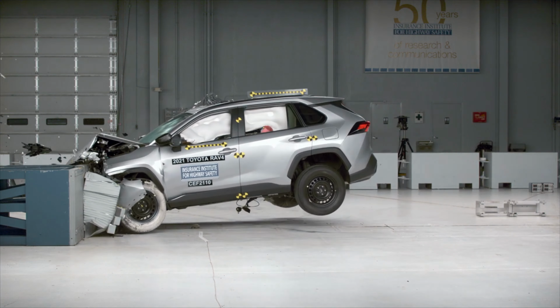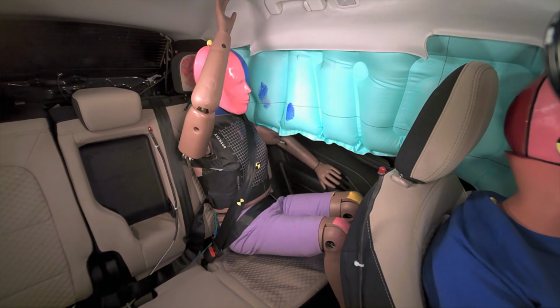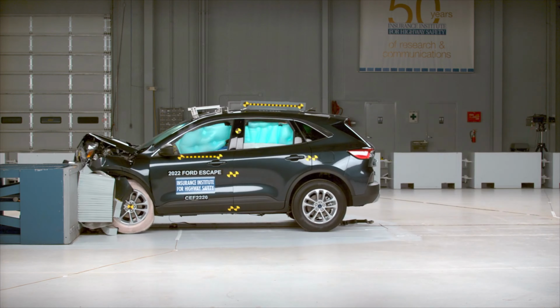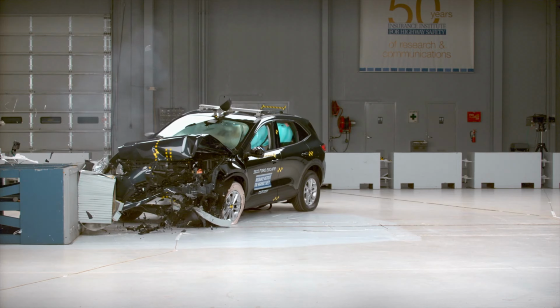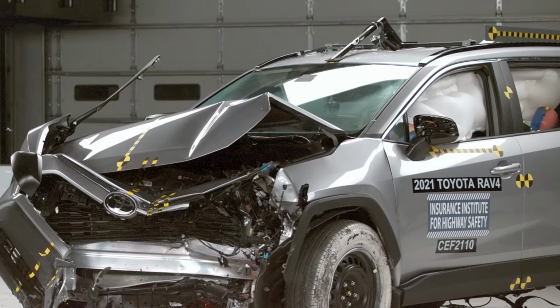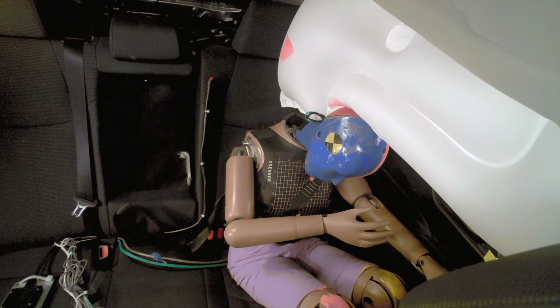The overall results from this evaluation are pretty disappointing, because only 2 of the 5 compared vehicles did well. The Mazda CX-50 and Ford Escape both received near-perfect scores in this test. The Toyota RAV4 came in a distant 3rd place. The RAV4 has the notable problem of the passenger dummy's head moving outside the path of the curtain airbag.